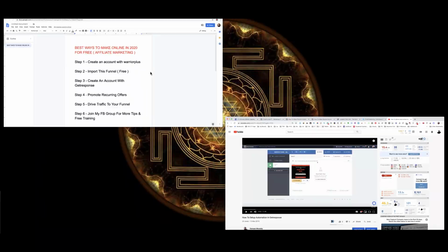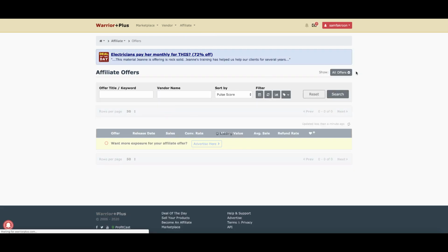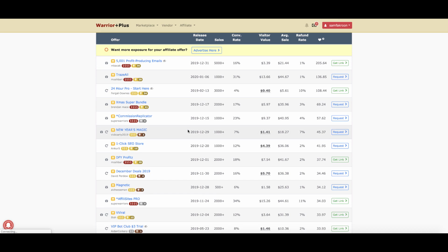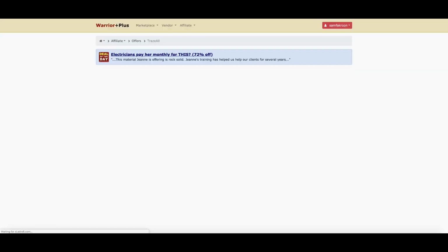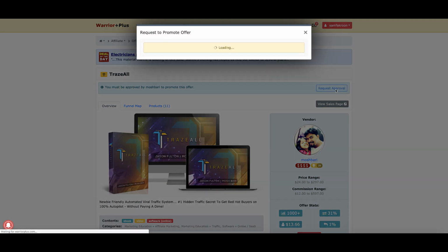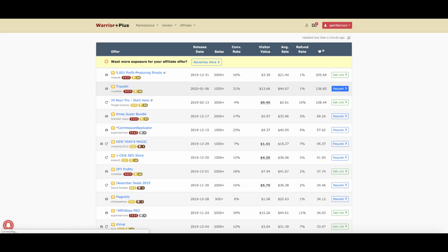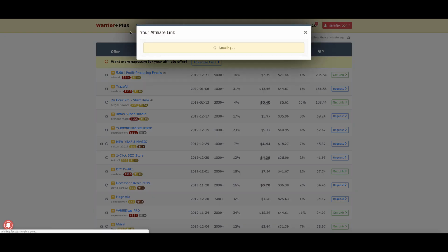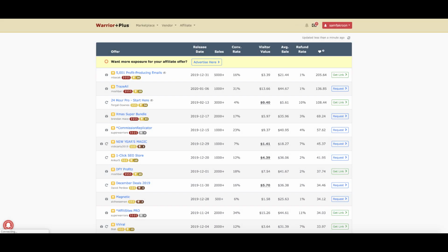So I think I've shown you this. Once you're inside your Warrior Plus account, you go to offers, and you're going to see 24 Hour Profit. It says get link, but in your case it will be request. Once you click on request, there's a secret code you need to type so that Fergal will approve you. Once you've done that, you will see something like this. It says get link, right? Once you get your link, this is your affiliate link that you will be using to start promoting.